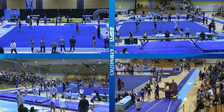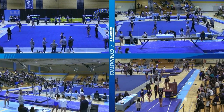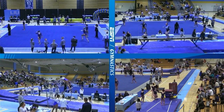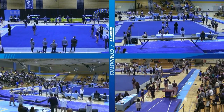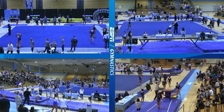And I also have been really impressed with freshman Gigi Mastelloni, who does a shift attack and a full twisting double shot, which just has really great bars form. So this should be a really strong rotation for all four teams as we have just moved past the halfway point here at this meet at LIU.